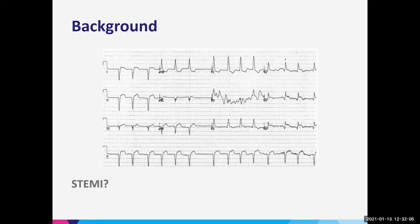If you've been looking at this EKG, you might imagine that the interpretation might say that, hey, in these limb leads here, there are a couple of ST elevations, and maybe also in some of the anterior lateral precordial leads.